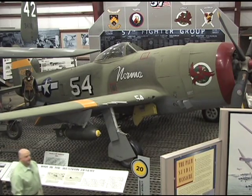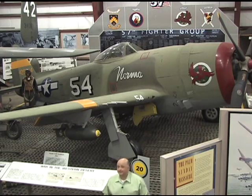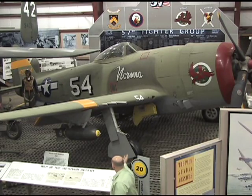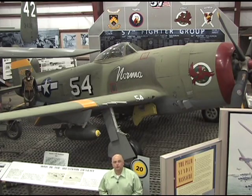The markings on this aircraft represent the 57th Fighter Group from Bradley Field. And as shown, this Thunderbolt served time in Italy in World War II.